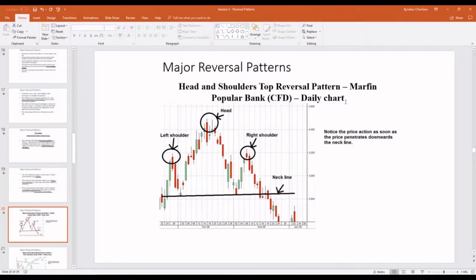It was the second largest Cypriot bank that was eventually closed, liquidated in 2013, after the haircut imposed by the European Union on Cypriot citizens' deposits in March 2013. However, the signals of this bad movement were observed actually 4 years earlier. On the daily chart, while this share was trading at 3.4 euros per share, we observed a head and shoulders formation.